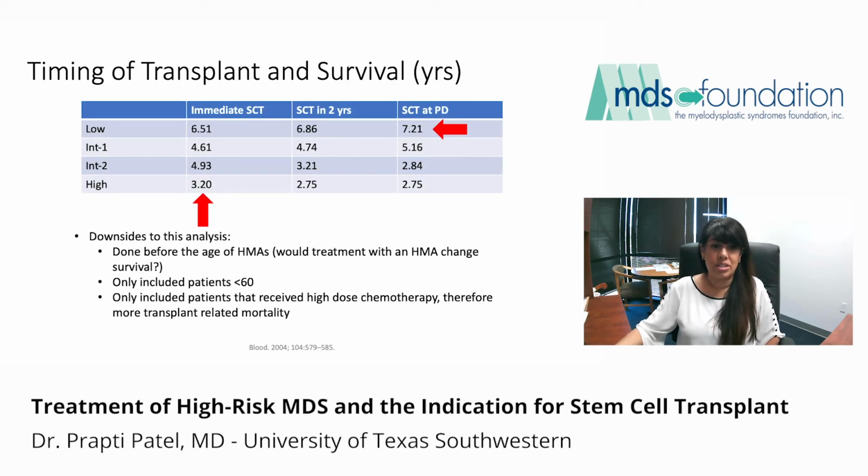So when we look at this study with the timing of transplant and survival, this is how you break this table down. On this side, we have the risk of the transplant or risk of the MDS per the RIPSS score. Then we look at those patients with the low risk and we look at their survival if they were diagnosed with their MDS and were immediately taken to transplant, or if they were transplanted 2 years after diagnosis, or if they were transplanted when their disease started to progress. So we have 4 different populations: low, intermediate 1, intermediate 2, and high risk. And we looked at their survival in years based on at what time point they received a transplant.